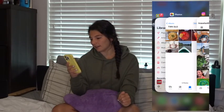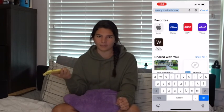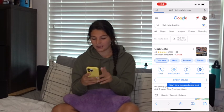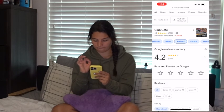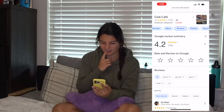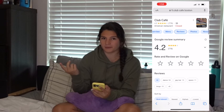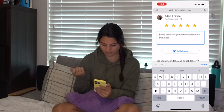Okay, so this drink that I got. I can't remember if it was Cafe Club or Club Cafe. Anyways, we're just going to look up Club Cafe Boston. Okay, Club Cafe Boston, yeah. So, again, you just go over to reviews. Oh, 4.2. So, the drink was really good. Honestly, I don't know why I wouldn't give this place a 5-star either, because we had a great time. The food was good, and the drink was good.